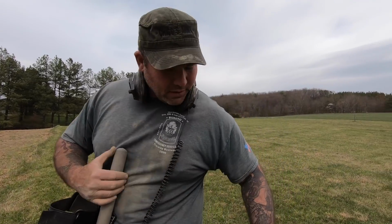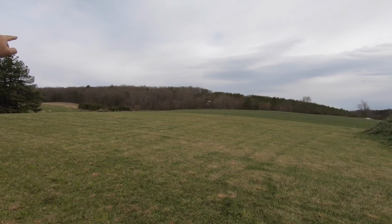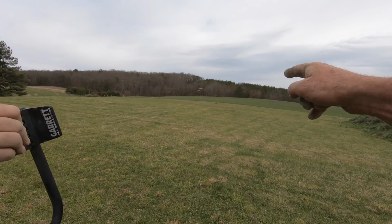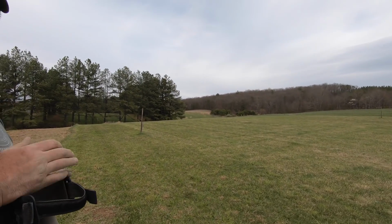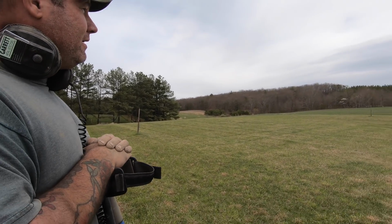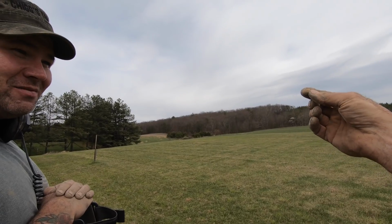Is that out in the field here? Tall grass. Straight over about 20 feet into the tall grass. I was getting a lot of nails in here, and got like a cooking pot and stuff. Nothing but iron, because I think it's been hit pretty hard. But that's my first musket ball.